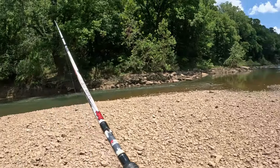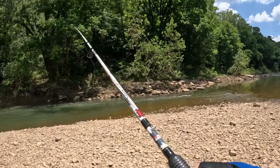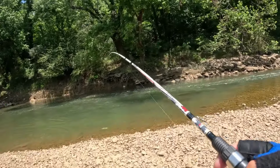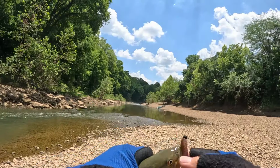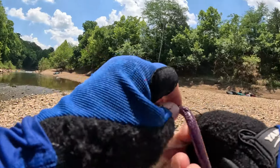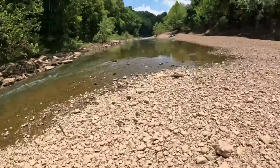Cloud cover. What's up, homie? Yeah, bud, what's up? Got a good one. Oh, that thing went 3 foot out of the water. There we go. Unbelievable. Now I gotta go see who this is. Catch a fish out of there for me. They're in there. They like it, Ned Rig.